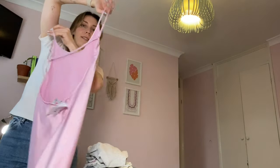Yeah, I'll show you the dress. First of all, how stunning is this colour? It's like a slip dress. That's the front and that's the back. I should probably try it on, shouldn't I? Let's try it on.